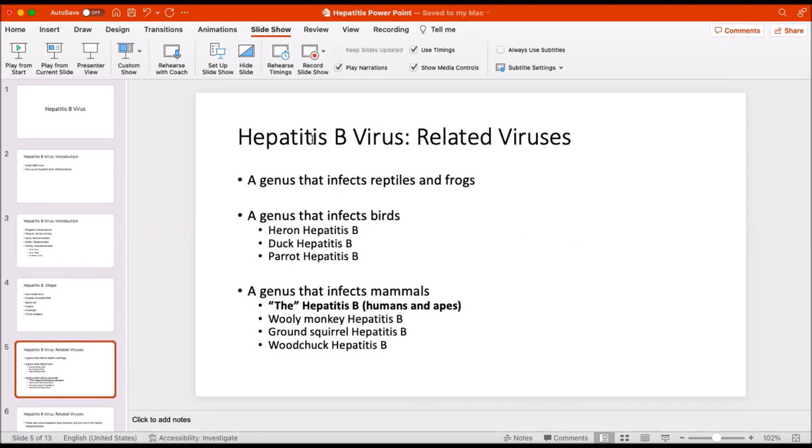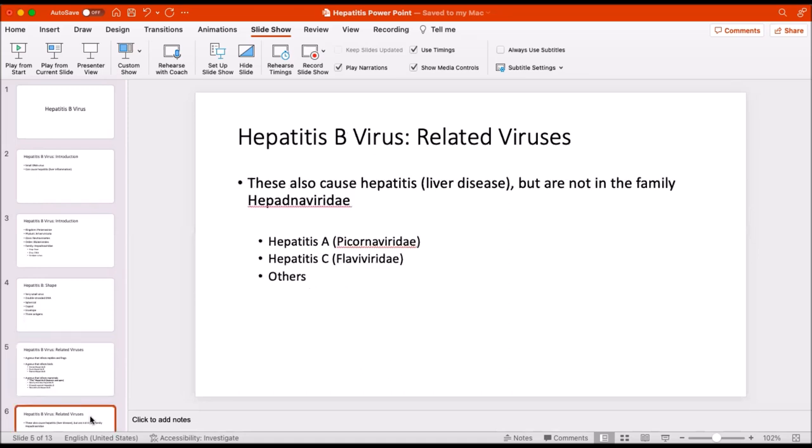Related viruses: there's a hepatitis B related genus that infects reptiles and frogs. There's a genus that infects birds, and there's the genus that infects mammals, which contains the actual human and ape hepatitis B virus. There are other viruses that cause hepatitis, inflammation of the liver, but they're not Hepadnaviridae, so they're not really related. So there's hepatitis A, which is caused by a Picornaviridae virus, hepatitis C, and others.